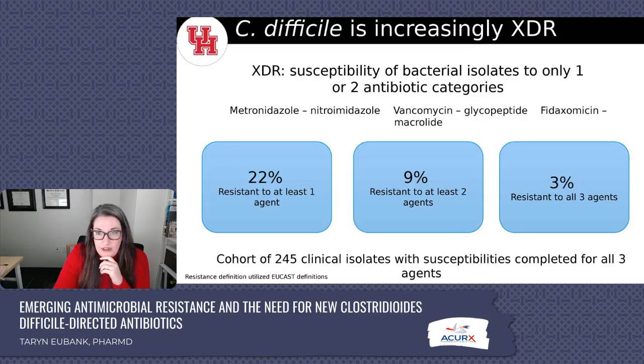And to put some numbers to that, because I think that always speaks loudest, we have 245 clinical isolates from our surveillance studies here that have had susceptibility testing to metronidazole, vancomycin, and fidaxomicin. And so we're using CLSI definitions for whether it's a breakpoint or epidemiological cutoff, whatever is going to help define non-susceptibility. We found in the 245 that we tested, 22% were resistant to at least one agent, 9% to 2 of them, and 3% to all 3 being pan-resistant.